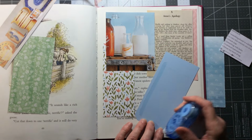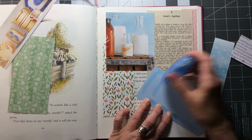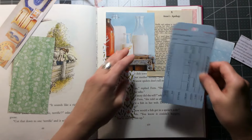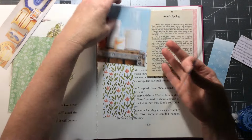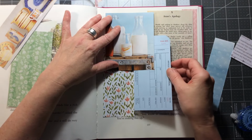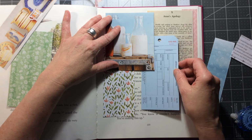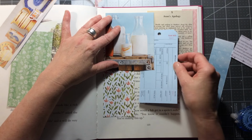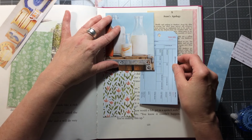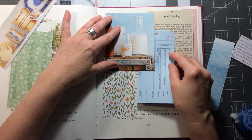So we'll just get this tag down. This cute little inventory tag. Right, and I think that's going to go about there. I don't want to hide the word breakfast. Let's pull that over a little bit. All right, let's say there.